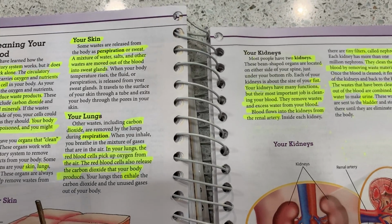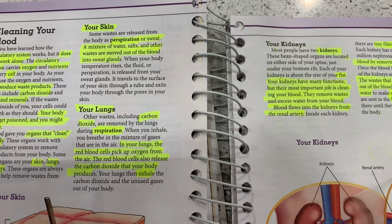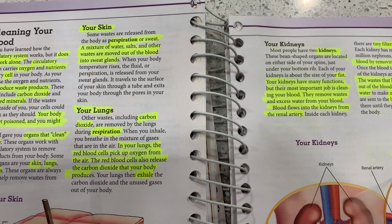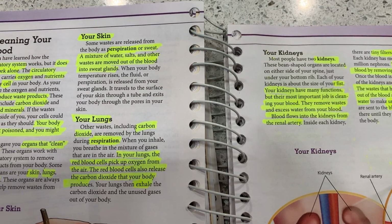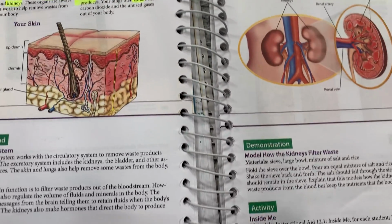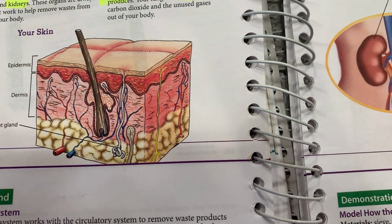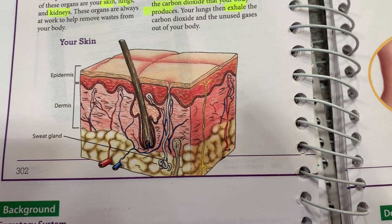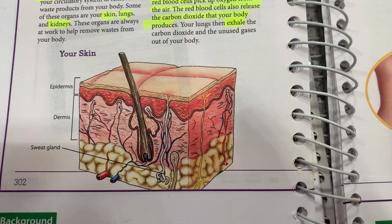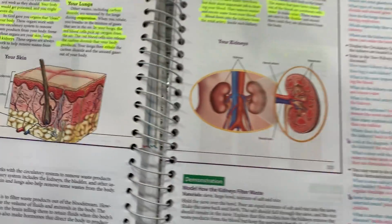So the main thing your skin does to clean out waste is when you sweat. You may not think sweating is good, but it really is. Sweat is a mixture of the water, salts, and other waste, and they move to your sweat glands. And then when you get hot, then that's when you perspire or sweat. If you'll see in your book, there is showing you a sweat gland in your skin. Okay, it's a cross section of your skin.